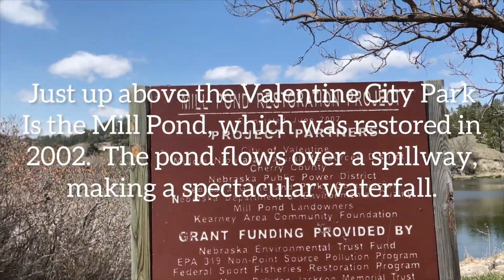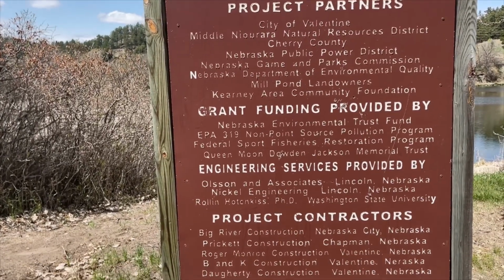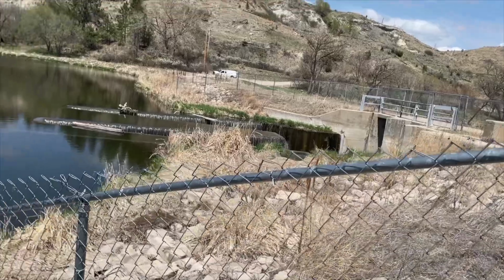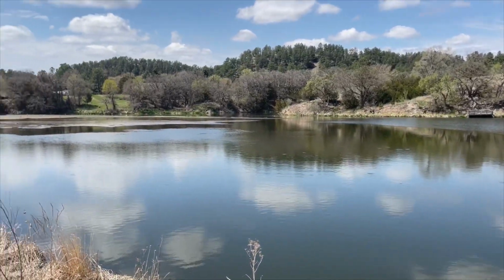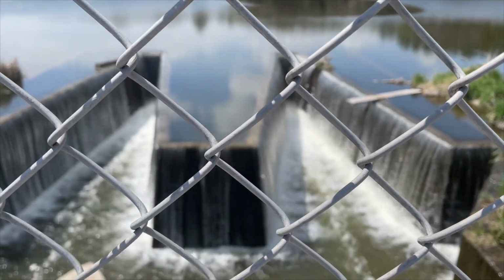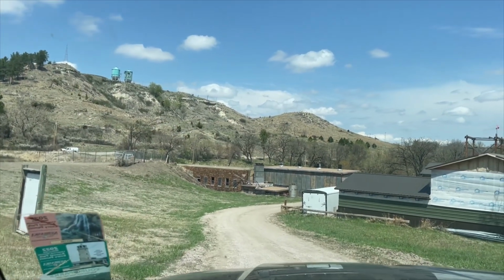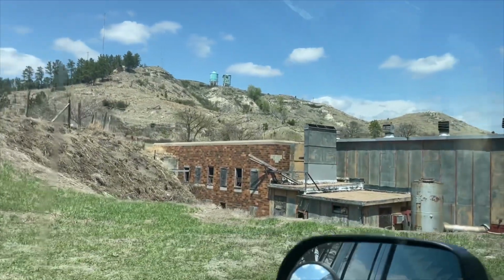Okay, here we have the mill restoration project completed in 2002, and we'll show you the pond here in a minute. Basically a spillway for the pond. Venture to say that there used to be an old hydro plant down here. So this must be the old mill that was driven by the mill pond.